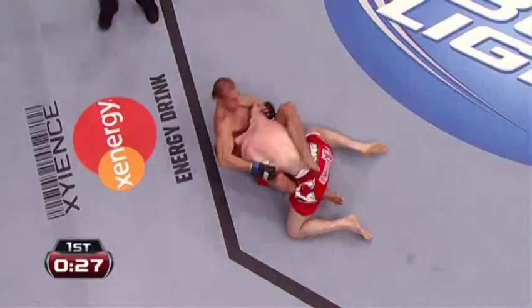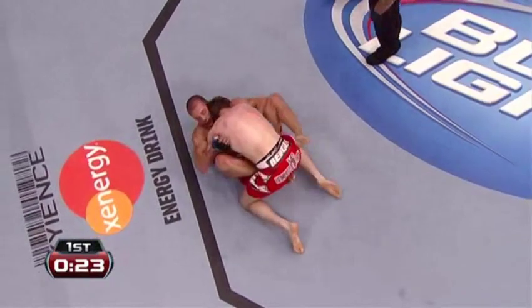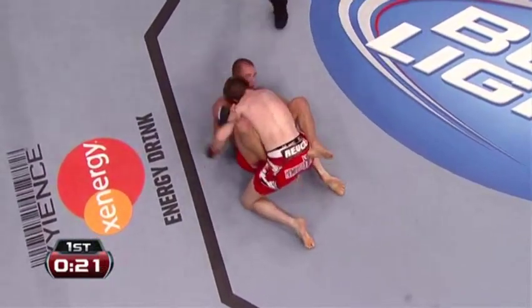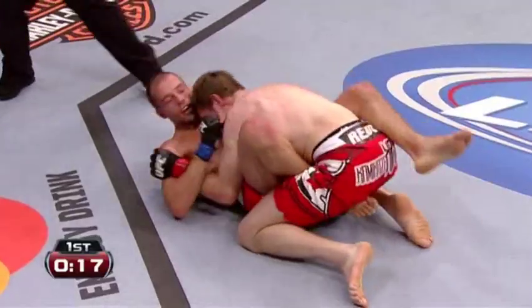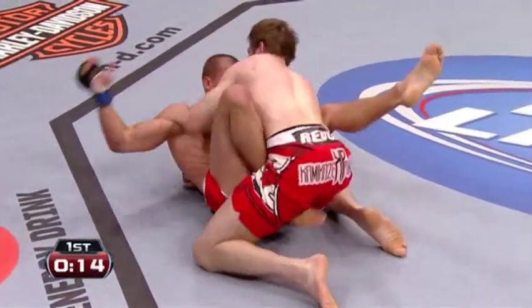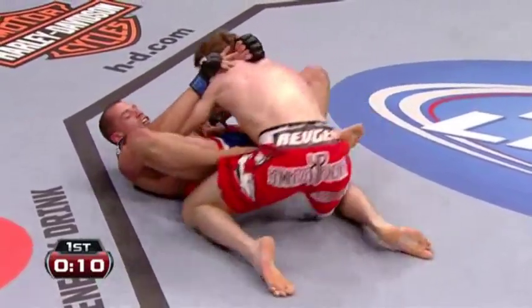Arm triangle attempt here, and back into the guard. It looked like he was trying to turn into an arm triangle. Final 30 seconds of round 1. Kuivanen has an arm trapped. He had it, at least, that right arm.